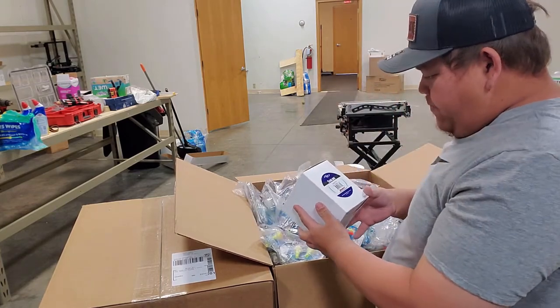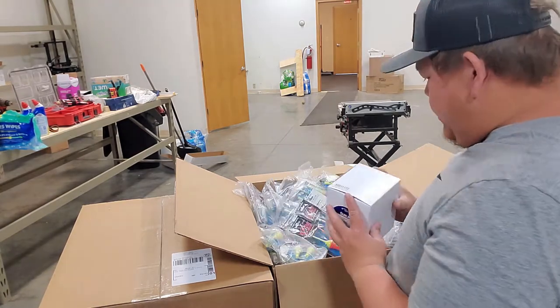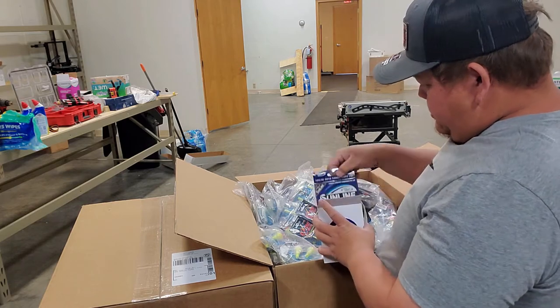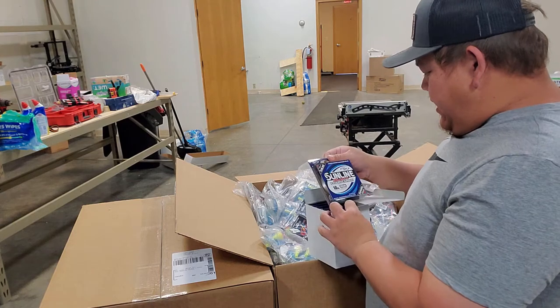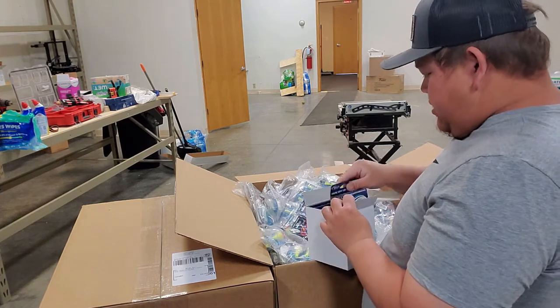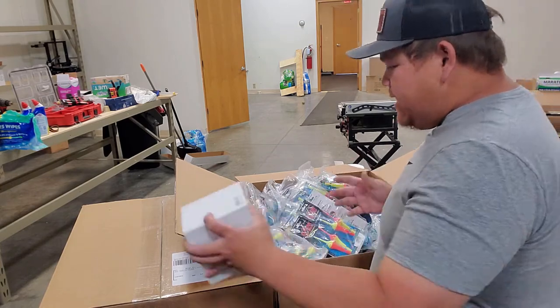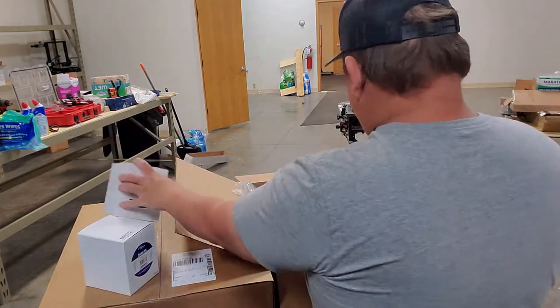I got some big spool of, or not big spool. Sunlight fluorocarbon. These are not the FC Sniper, but they work just as good, very similar. Yeah, Sunlight, more Sunlight.